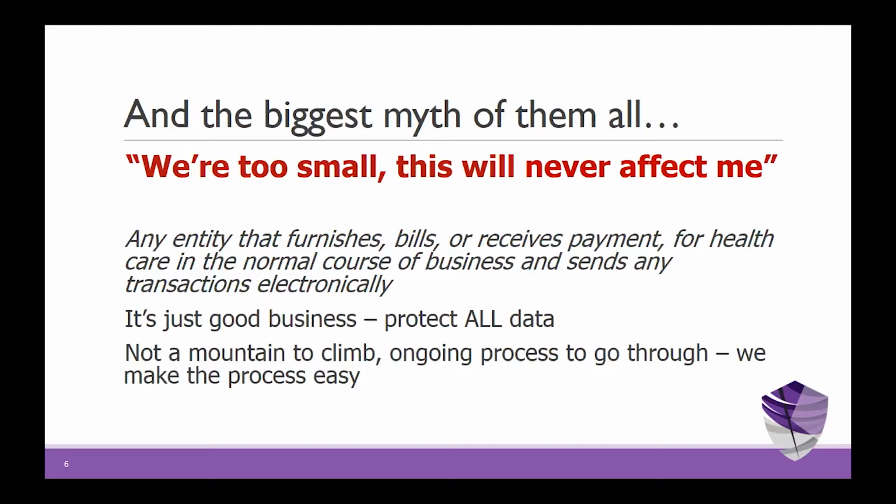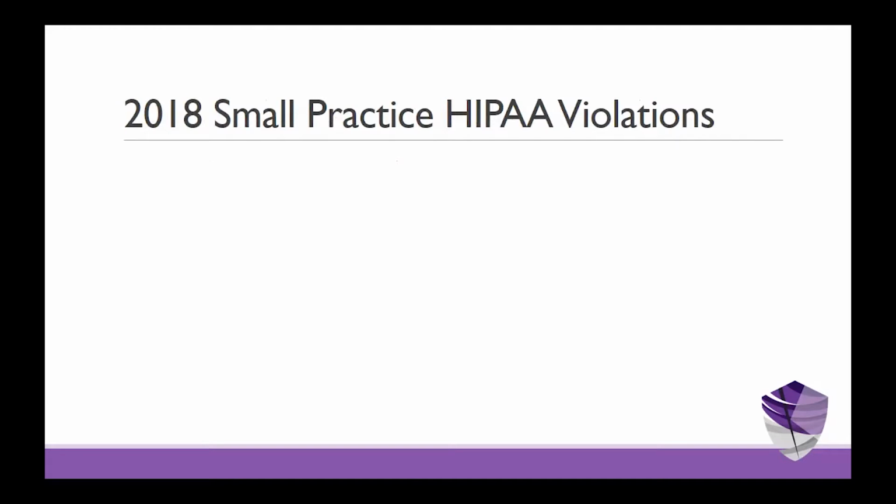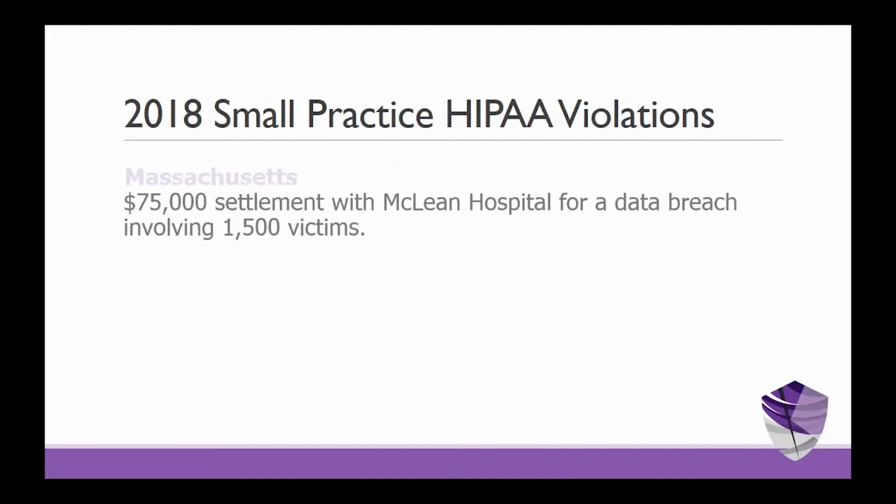But the mission is, regardless of whether you're a covered entity or not, you're providing healthcare and you are storing people's patient information. As it says on the screen, it's good business to protect all of that data. It's an ongoing process that needs to be done over time. New issues with security pop up every single day. We read about them in the papers. We get email blasted about them. We're here to help try and plug those gaps. That's really the mission of being compliant and striving for compliance.